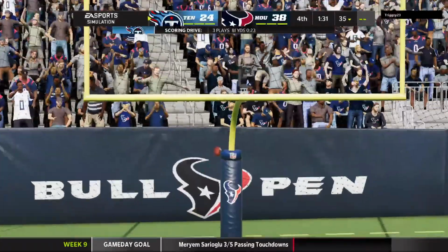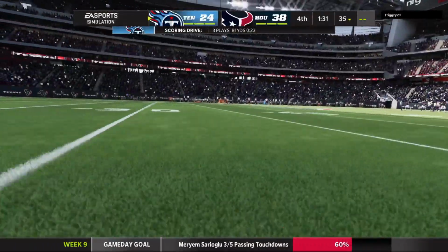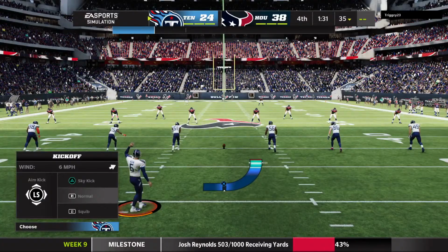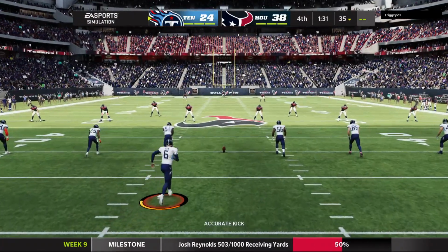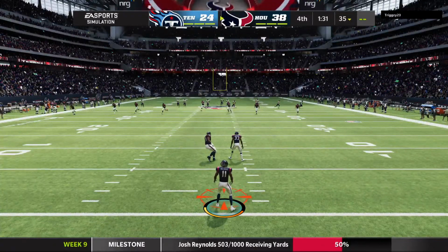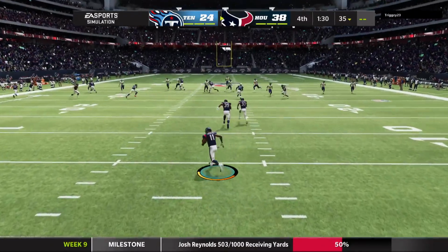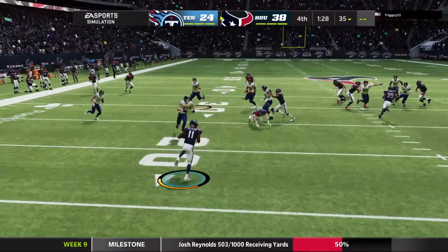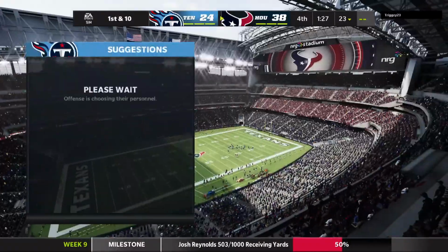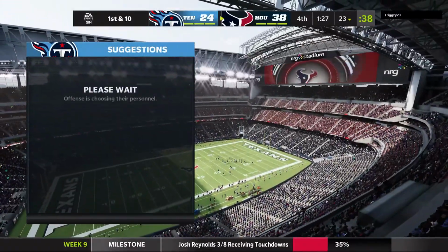Extra point by Ficken, up and good. And the lead will be cut down to 14. The kickoff unit is out on the field, and they will send this one away. Fielded just outside the goal line. And not much happening on the return as he'll get this to about the 23.